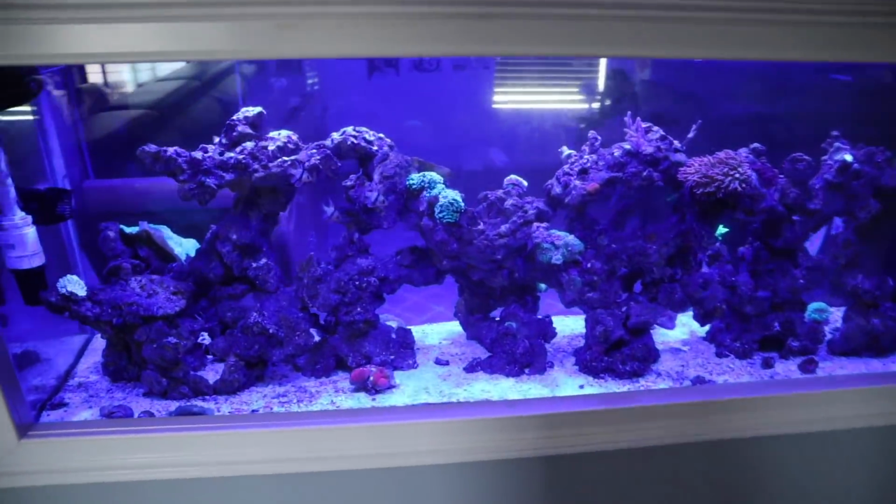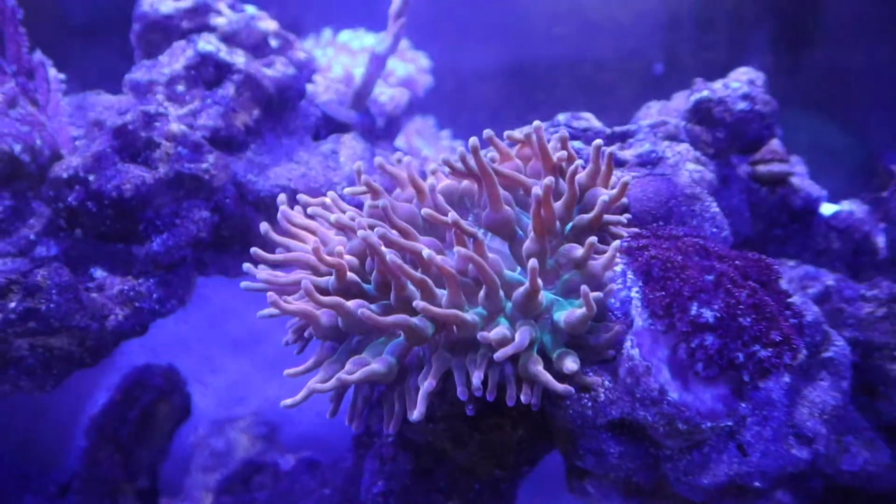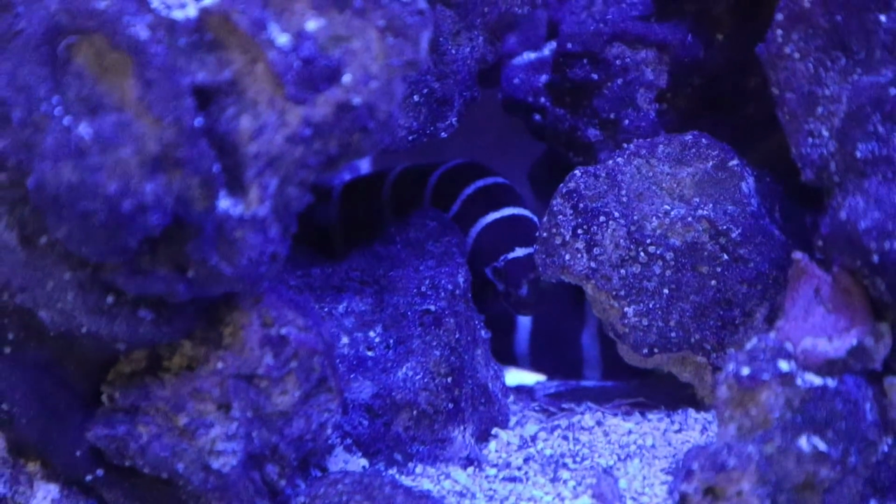Saltwater aquarium. This thing is looking a bit different. A couple of the corals are not doing too good, but all in all, still doing very well. Our bubble tip anemone is doing fabulous. Kind of switches spots back and forth. Got that arrow crab still hanging out right there too, tucked up in the rock. And then where's the eel? Let's see where the eel's at. There he is. The eel's in there. You can see his head. Hey, little buddy.